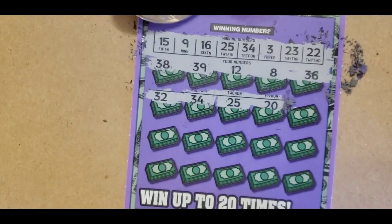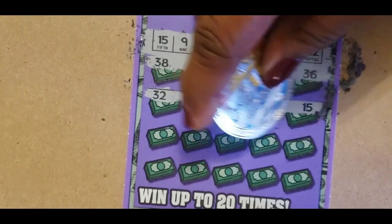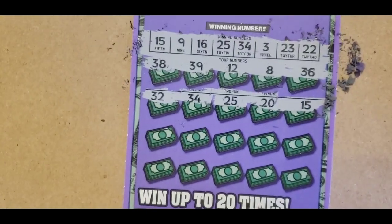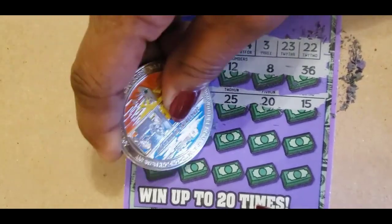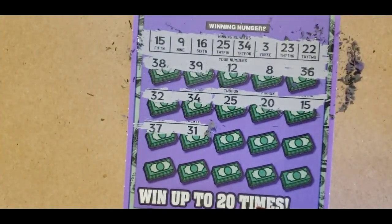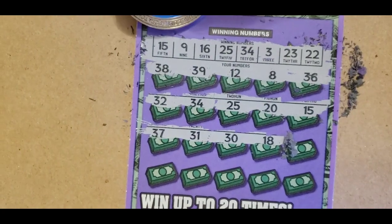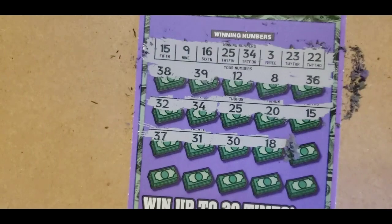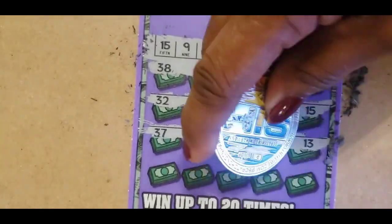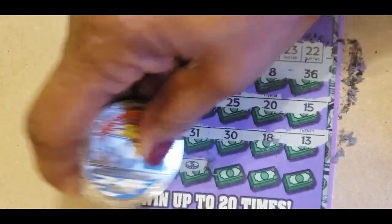25 and 20. We match the 25. No 20. We match the 15. Three matches on one row. 37 and 31. We have 34. 30 and 18. We have a 16, a 15, 16, and nothing with a zero. 13, no 13. 11, and a coin.